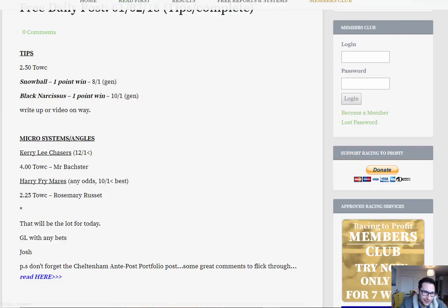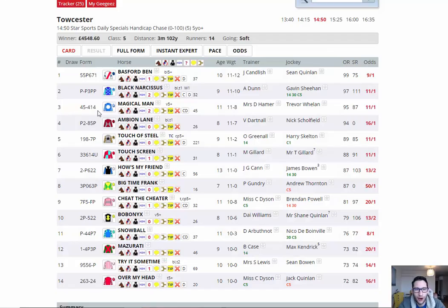But we shall see. I've taken a different approach here and I may well pay for it, but a couple of horses really stood out. As you can see, Snowball and Black Narcissus, and I will show you why as I dip firstly into Geegeez Gold before I go on to Horse Race Base.